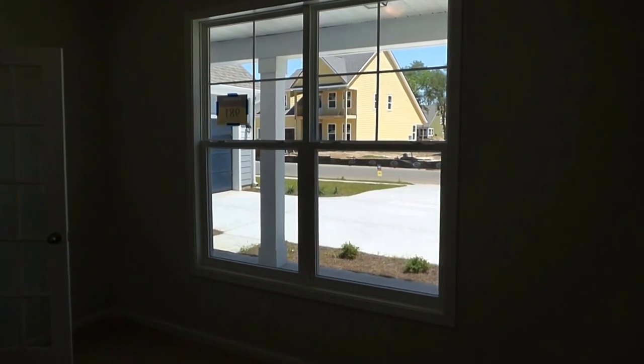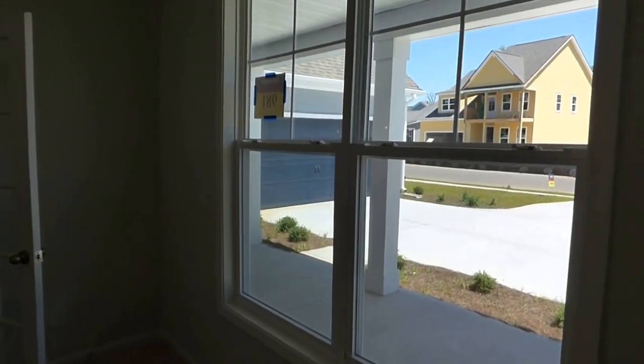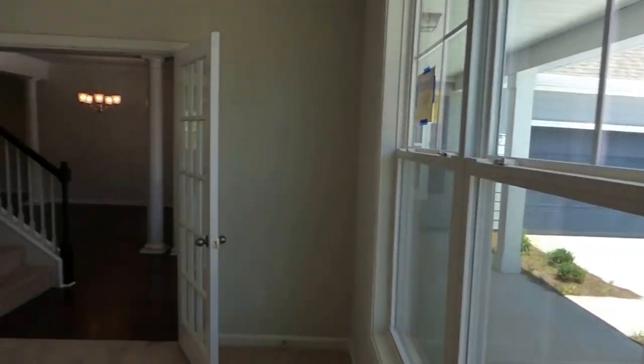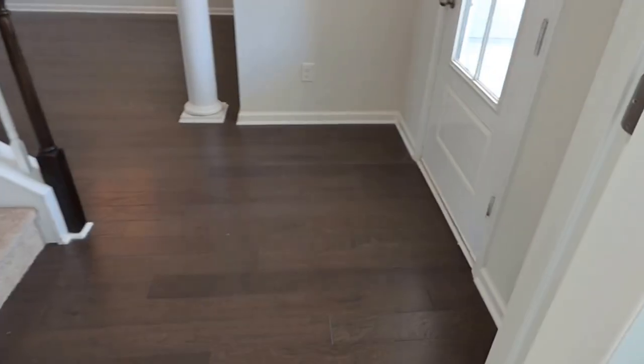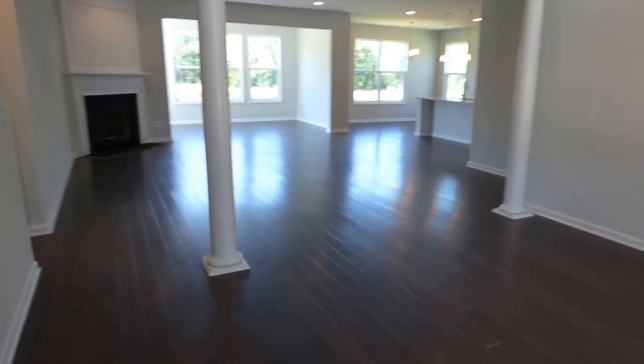Two big windows. We have vinyl clad windows with interior flat mullions. And this then is our home office, ladies and gentlemen. Now you notice you have wood floors right from the foyer entrance throughout the entire first floor living area, excepting the bedrooms.